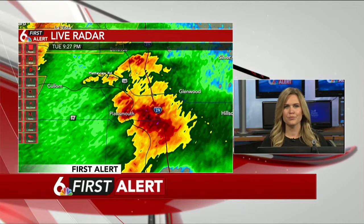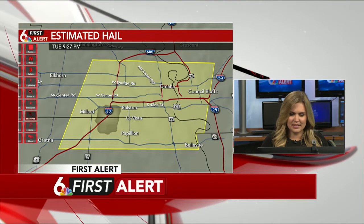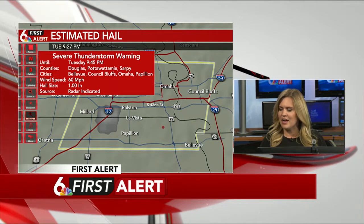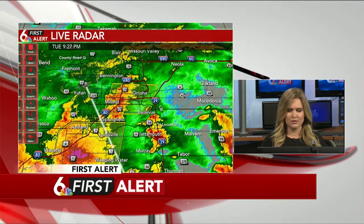And it really looks like the storm in the immediate Omaha metro has lost quite a bit of steam as well. Certainly still some very, very heavy rainfall. But we're not seeing that hail signature so much anymore here in town. Yeah, I wouldn't be surprised if they cancel this warning a little bit early here, just because it has lost quite a bit of its intensity very clearly. And as we query this, again, that's set to expire at 9:45, so I do wonder if they're going to let that run a little bit earlier. Yeah, I suspect we will see the warning canceled if the trend continues. So that's certainly some good news here in Omaha.